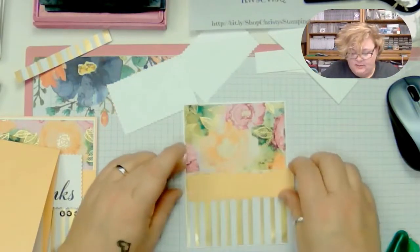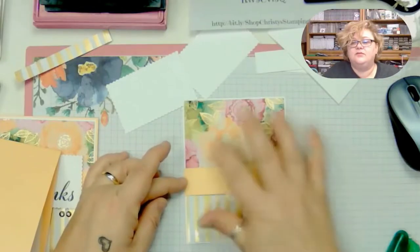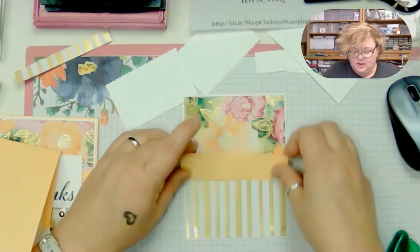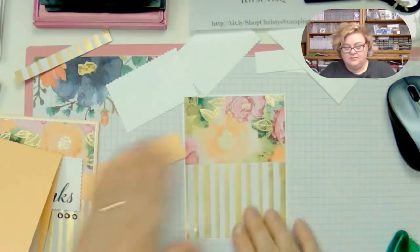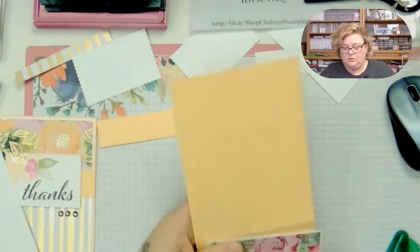So if you wanted to have way more of the pretty on the top and less of the stripe, you just move it down. Or if you want it to be more stripe and less of that, you move it up, just like that. So it's really easy, using the inch wide band here. Works so nice.